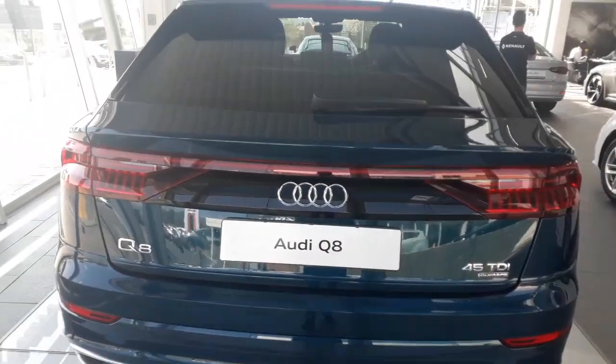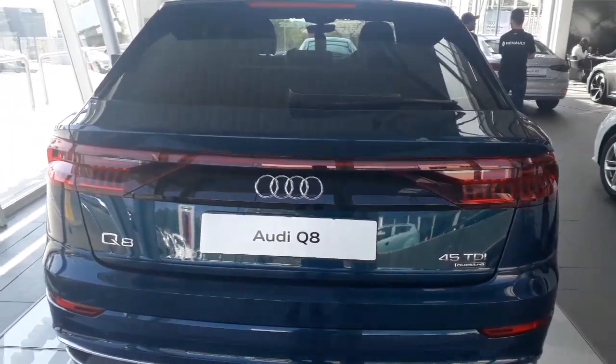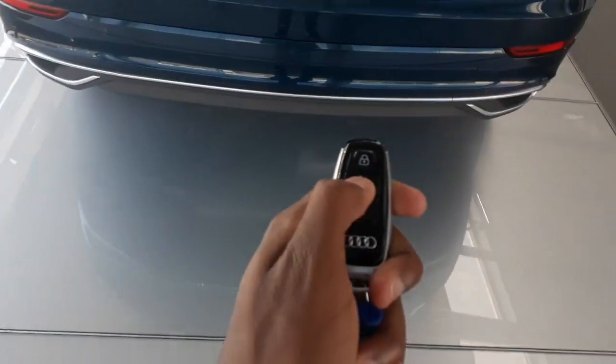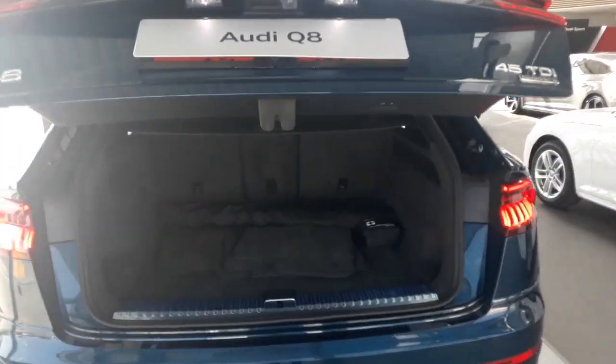Now we talk about the boot space. So there's two ways in which you can actually open the boot. It's from this electronic tailgate button that's behind that, and also from the remote. So we can just press twice, okay, and that's opened. As you can see, there we go.